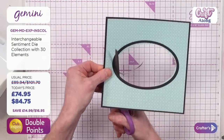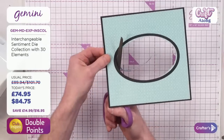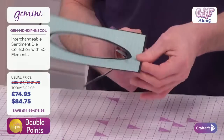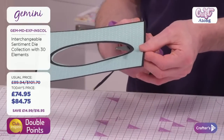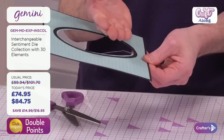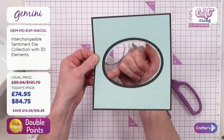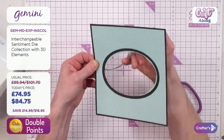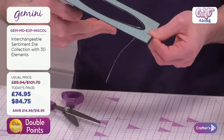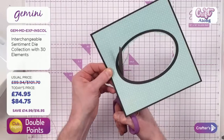Any tips for the angle of the scissors here, Craig? So I always keep them at about a 90-degree angle. I'm not sure if you can see them there. There we go. So I've got them at an angle, so you're actually cutting on a diagonal. Instead of seeing the sharpness of white cardstock on the inside, because you've cut it at an angle, it's kind of hidden slightly. You could of course go around with a black pen if you wanted to.